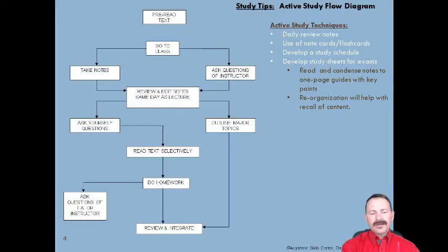So I want you to see on study tips here an active study flow diagram. This is active study techniques. You are going to pre-read your text. You're going to go to your classes, take notes, and ask questions of your instructor. If you truly don't understand something, then talk to your instructor. If you don't have an instructor to talk to and you need one, well, then email me, text me, call me. I'll be your instructor. I'll help you no matter what class you have taken, because that is my goal. That is my passion, is truly helping people.